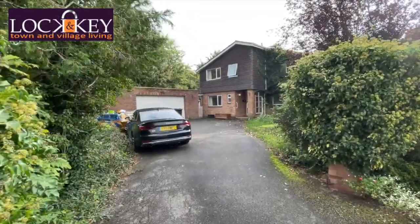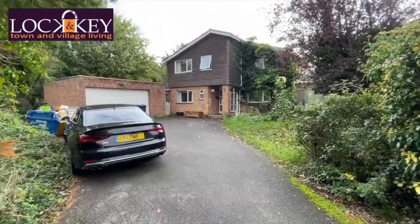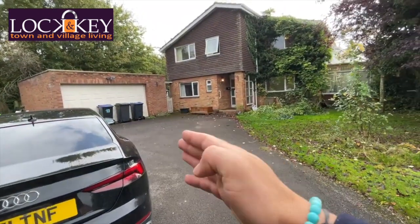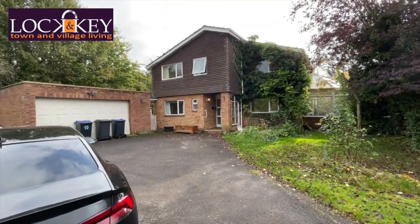So let's walk around, let's take a walk inside. You can see the amount of parking already, we'll look at it later. My car's there, double garage detached there. How many vehicles do you want here? Great family home.